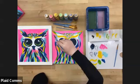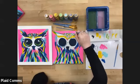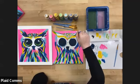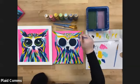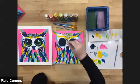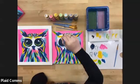I'm also going to add some to these upper tufts of feathers. His horns. His horns, thank you. Add some to the owl's horns. Making sure that we're starting to cover up the canvas up here as well. We don't want to have any canvas showing. But again, we do have one more color, so keep that in mind too.